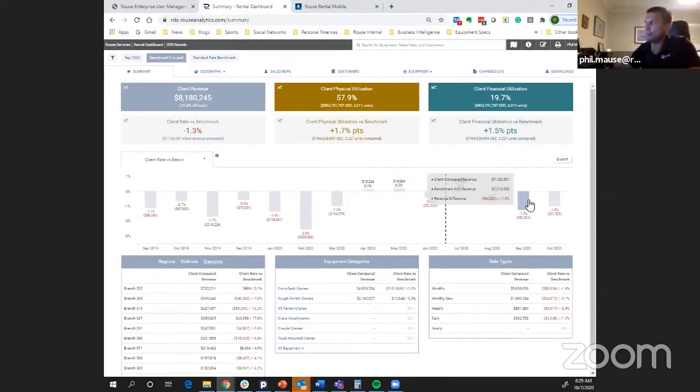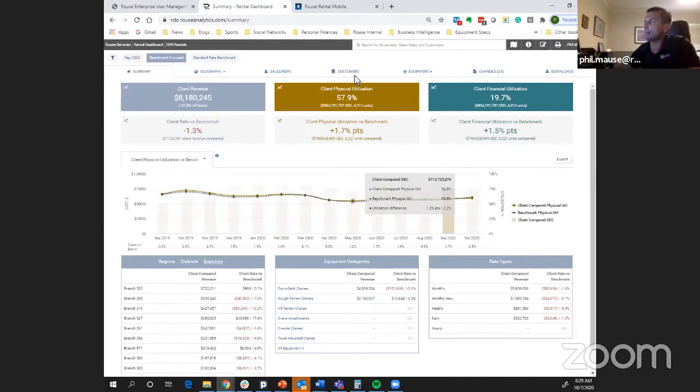So this is how we give you the best possible reference point we can while maintaining compliance with the federal guidelines. Now, utilization is not a price-related metric, so there we're able to show your actual utilization against the industry right up and through the most recent month. In this case, this company is 1 point more utilized than the industry on the portion of the fleet we're comparing.